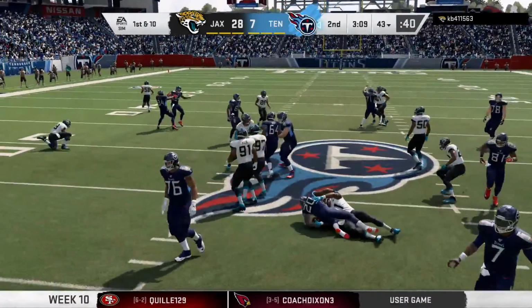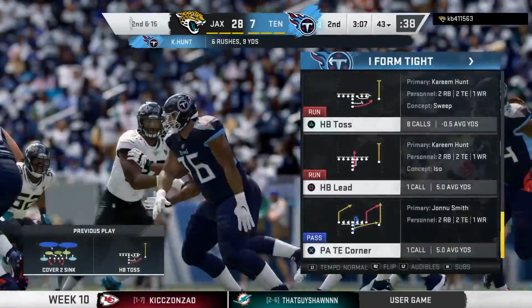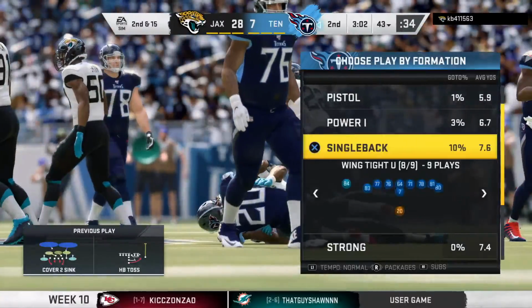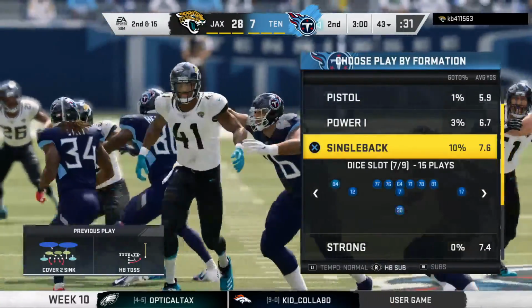On first down, they'll run with Hunt. And the running lane's non-existent in this first half as they'll stop him behind the line. That'll go as a loss of 5. And it'll be a 2nd and long.